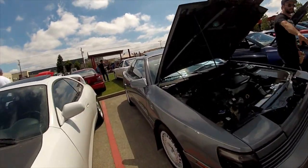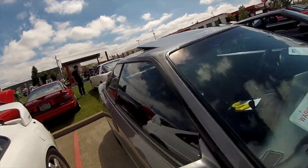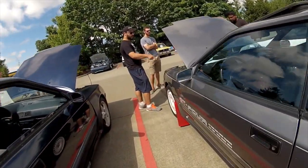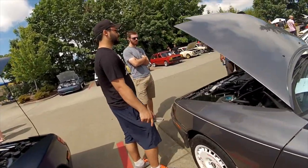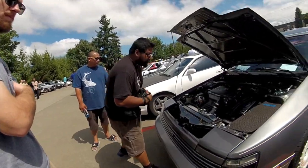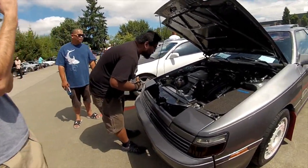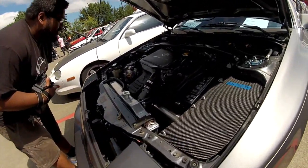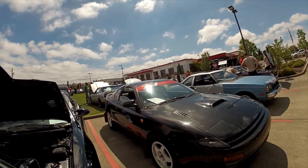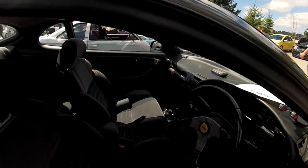Is it the Japanese model? Oh, no, it's American. Okay, it's not right hand. So engine, trans and torsen diff. So well. Yeah. This is honestly the one I want. Oh, wow. Oh, wow. Right-hand drive.